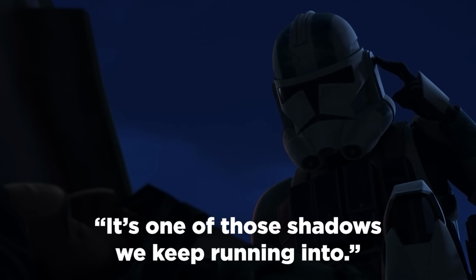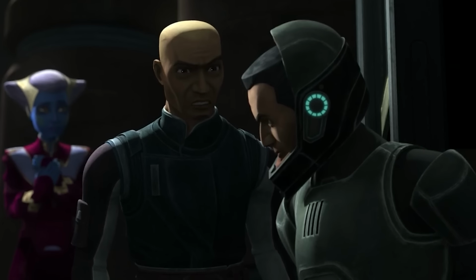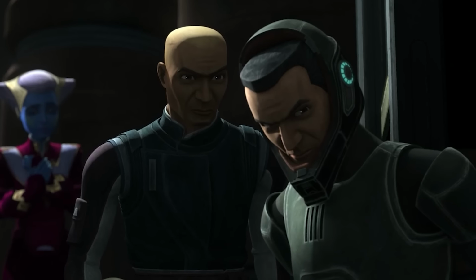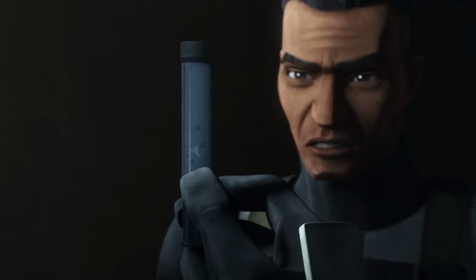Hauser refers to the assassin as, quote, "one of the shadows we keep running into." So a clone assassin named Clone X was briefly captured by the clones in Season 2, Episode 7, The Clone Conspiracy, before he bit down on the suicide shocker, killing himself. This is how, later in the episode, Rex knows to have the shocker removed before interrogating the operative.